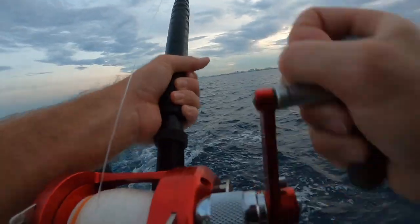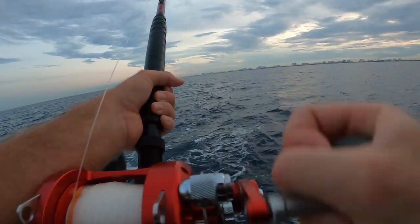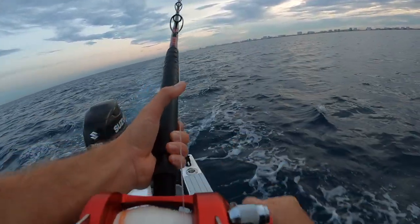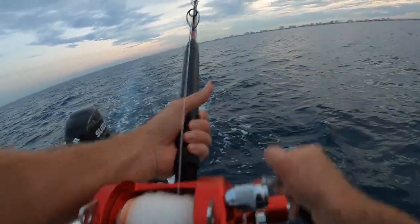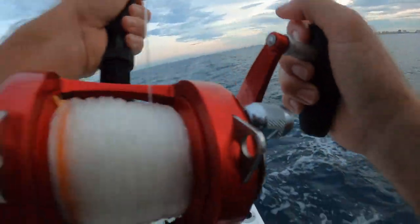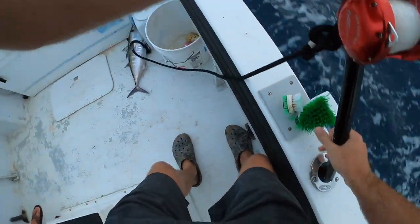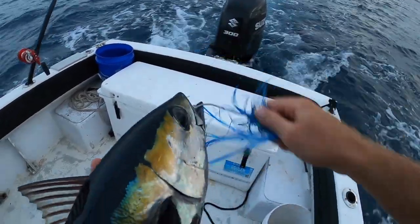I don't think it's what I want. I don't see any tuna fins. Oh, tuna! There it is. Tuna fins. Oh shit, I almost lost him. Yeah, boy. Another tuna. All right.